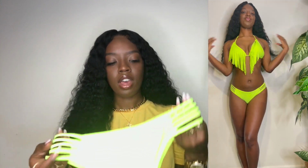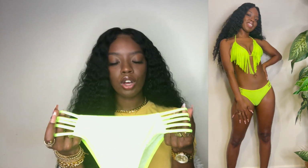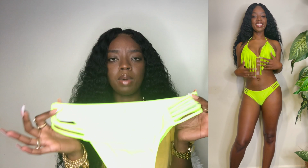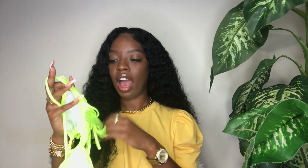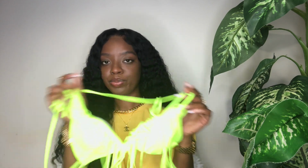They do have these little strings on the side with the spacing just to give a little detail of the skin. The bikini bottoms fit perfectly fine. The bikini top fit perfectly fine. I think the top is really my favorite. I haven't seen a lot of bathing suits so unique like this with the fringes on them, so I'm excited to wear this out this summer.